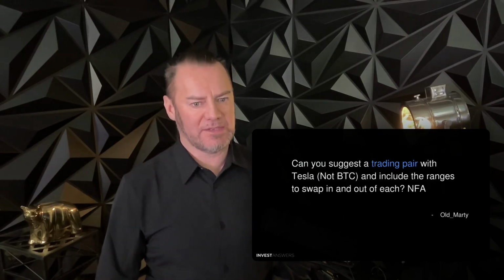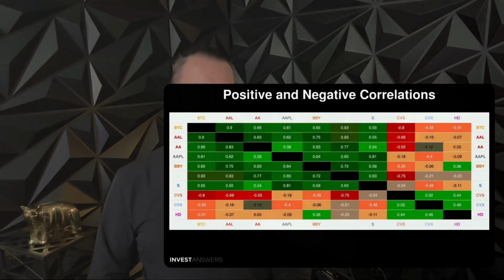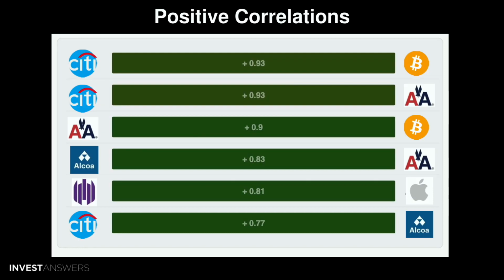Like I do look at Tesla and MicroStrategy, for example, but I want to show you this. This is a positive and negative correlation map across a whole bunch of different stocks. I threw Bitcoin in there. You've got Alcoa, American Airlines, Apple, Best Buy, CVS, CVX, Home Depot, you name it. But the really beautiful thing is when it's green, it's a positive correlation. When it's red, it's a negative correlation. I like to focus on things that are positively correlated because you know they'll eventually go with each other in the same trend. Inversely correlated assets are much trickier to trade.